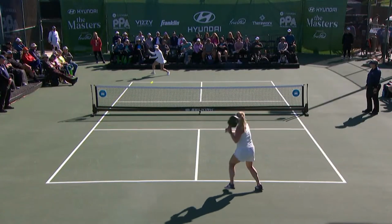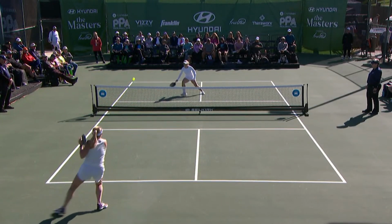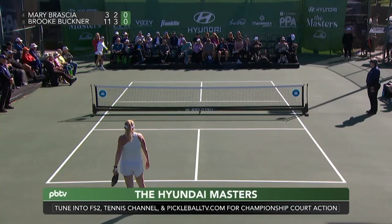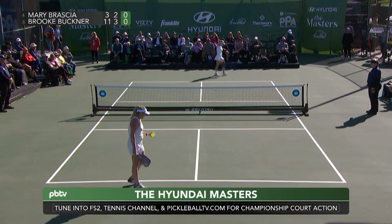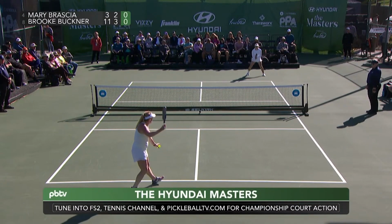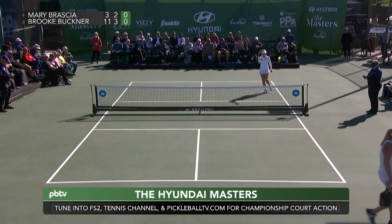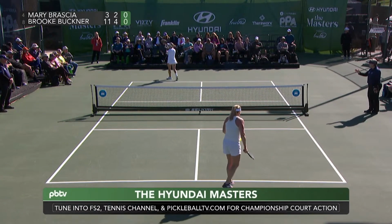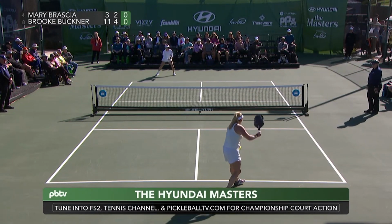And again, Buckner just destroying the third shot drive, able to get it past Brascia on those returns. Even when Brascia is trying to return to the backhand, Buckner able to run around it and drive that forehand. So tough to stop. Let's see where Mary decides to go on this backhand return. She went down the line on the angle, but just hit the net. So Buckner keeps building here. She's at 4 here in the second game.